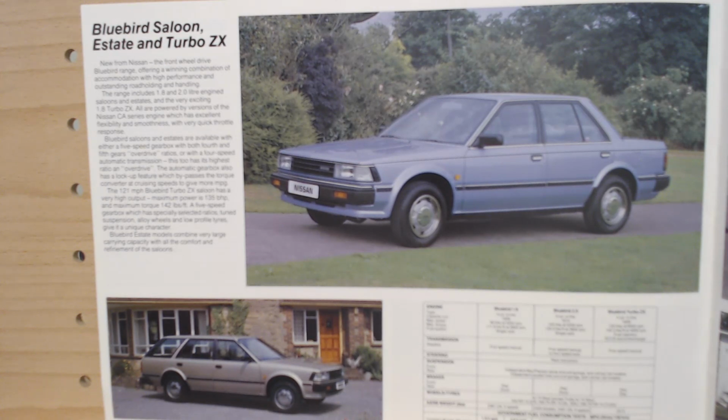I don't know if it's just me, I always found the Bluebird a very interesting car, even though in reality it wasn't really a very interesting car. If you've ever been in a Bluebird, they're very bland. The key to these really is well built, extremely reliable, but certainly not exciting to drive, but still I find them really quite fascinating.